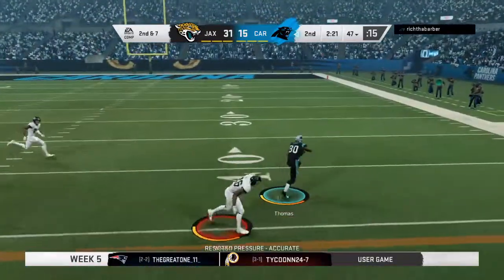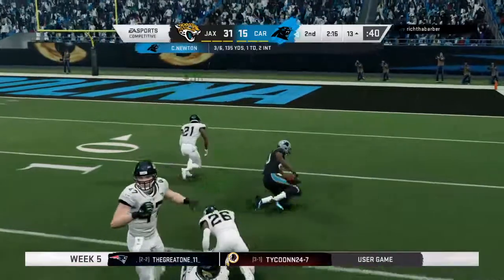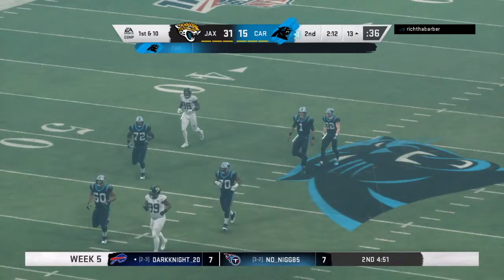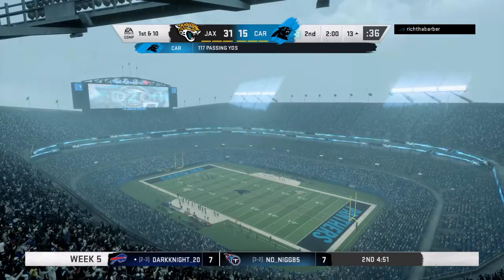On 2nd and 7, Newton. That'll be caught by his tight end, Ian Thomas. And he'll get this way down into Jacksonville territory. A big change in field position there. That's 40 yards on the catch and run. And we've hit the 2-minute mark in this first half of action.